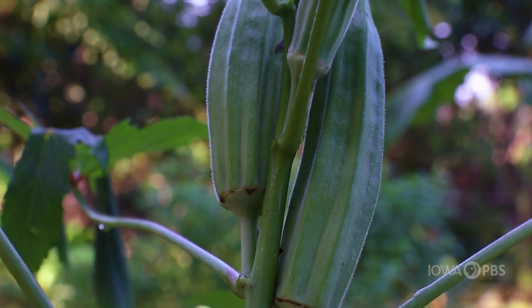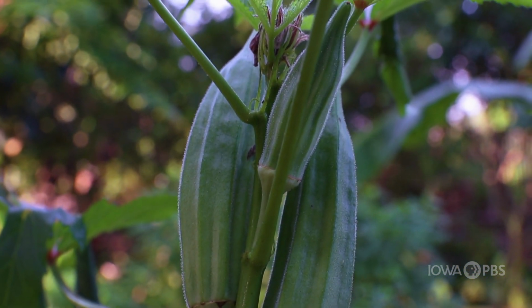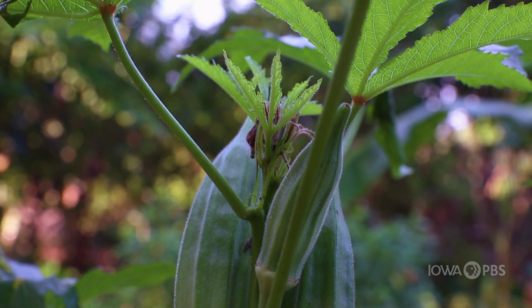Okra is incredibly versatile. You can pick it fresh, then prepare it by grilling, roasting, or frying. You can also preserve it for later through canning, pickling, freezing, or drying. Back during the Civil War, the seeds of the okra were roasted, ground, and used to brew a kind of coffee for the soldiers from the South. There wasn't any caffeine in it, but it kept the soldiers warm at a time when coffee was scarce.